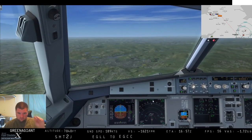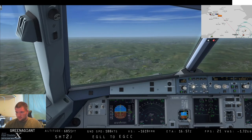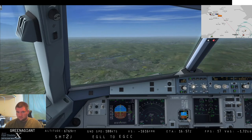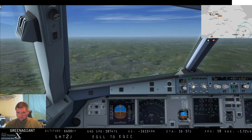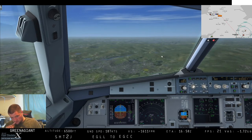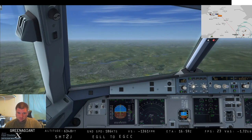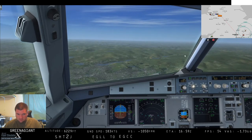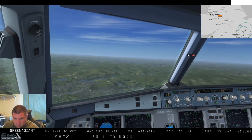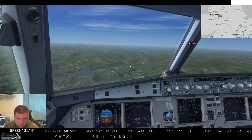WestJet 121, welcome to Manchester. Hold Bravo 1, contact ground 121.850, bye bye. 121.850, WestJet 121, thank you. KLM 455, holding short of 23 right. KLM 455, Manchester Tower, roger. Clear for takeoff runway 23 right, surface winds 280 degrees, 10 knots. Clear for takeoff runway 23 right, KLM 455. Speedbird 80 Hotel Alpha, behind departing KLM Boeing 737, line up and wait 23 right, behind. Behind the departing KLM, line up 23 right, Speedbird 80 Hotel Alpha.